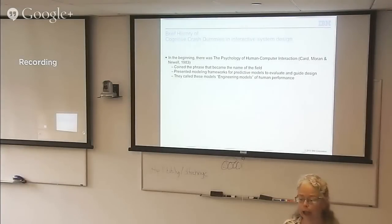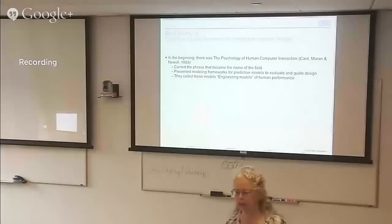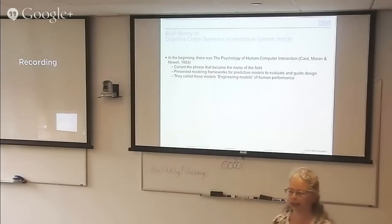So this book actually was the book that coined the name of the field, human-computer interaction. Okay, and they presented modeling frameworks for doing these predictive models. If you read the foreword to this book, they're talking about engineering models of human performance. When I read the foreword, after I had chosen to go to Carnegie Mellon and I was looking for an advisor, I said, oh, this is a match made in heaven. So I walked across that green grass called the quad, away from the psychology department to the computer science department and said to Alan Newell, I think we need to work together, and he said, yes, we do. So I continued working on these engineering models that he had started.